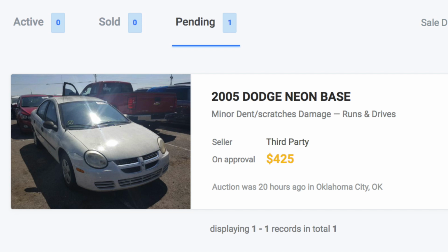Next, we have the 2005 Dodge Neon. This one, as you can see on the screen, says specifically on approval. Seller was a third party because it was a donated vehicle, and it went for $425. Because it's on approval and in yellow, this means that the bid has not been accepted by the seller yet. So there's a possibility this car may not go for $425. It may go higher if the third-party seller counters with a higher number, or if they decline the bid altogether, it may end up back in auction. Kind of difficult to say.